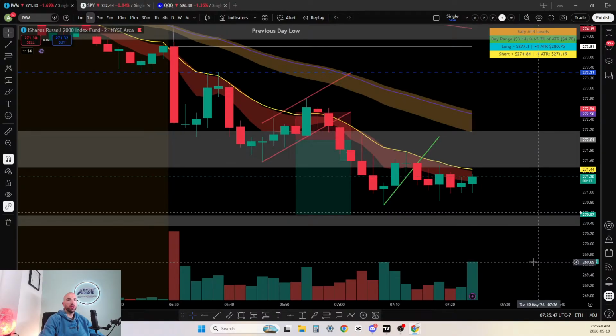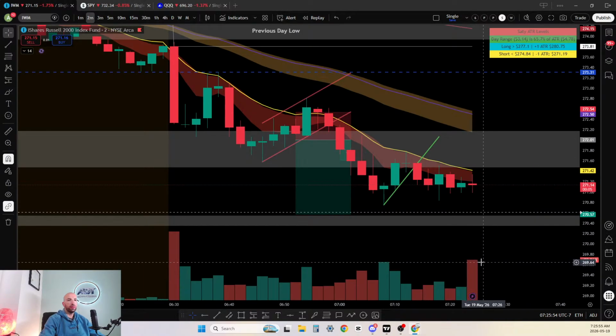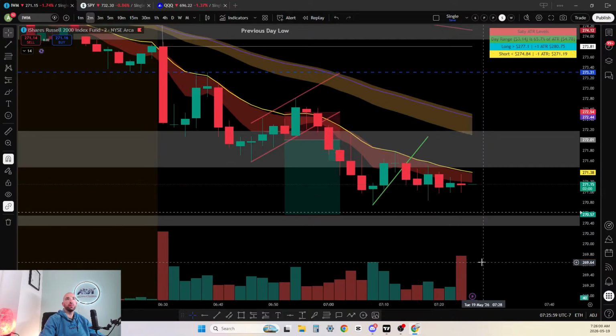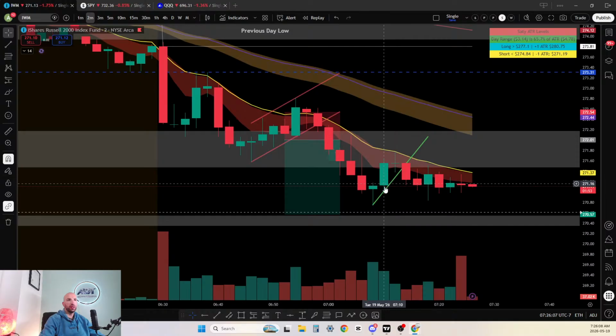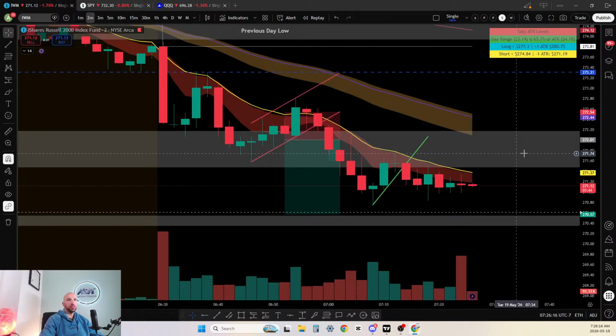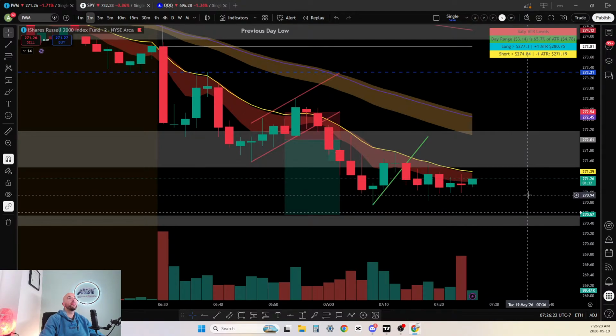So now we're looking at the biggest volume candle since the open right here. Let's hope this is sellers to push us down to our next zone. Beautiful consolidation, right? Retest, building energy, surfing our 13 EMA underneath our macro resistance zone right here. So nothing wrong with this chart right now. We just need that next leg down. One more push down.